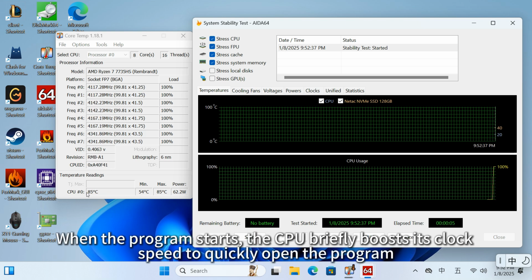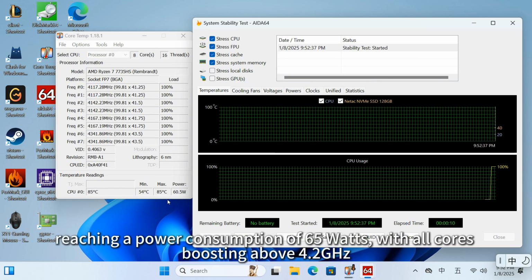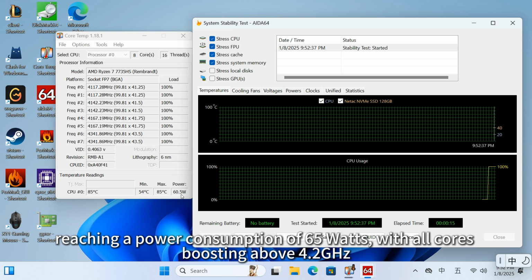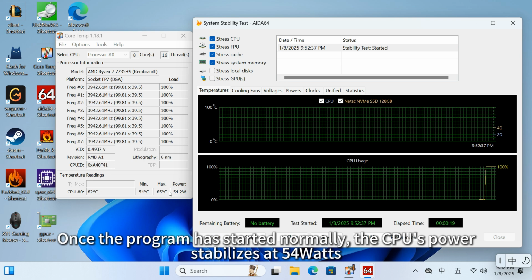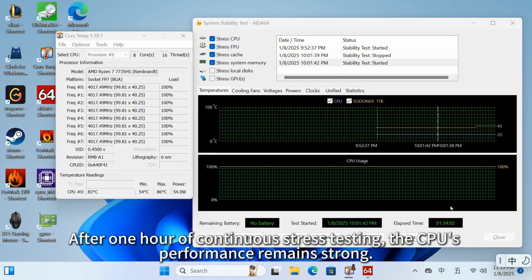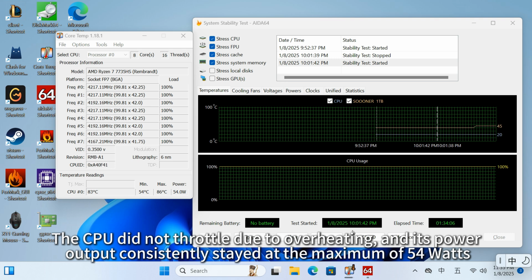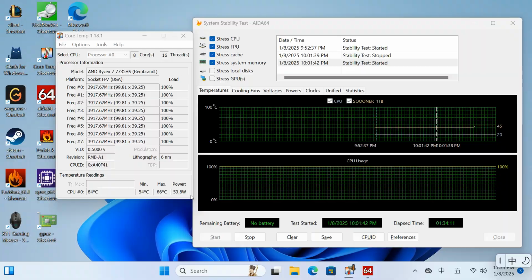When the program starts, the CPU briefly boosts its clock speed to quickly open the program, reaching a power consumption of 65 watts, with all cores boosting above 4.2 GHz. Once the program has started normally, the CPU's power stabilizes at 54 watts. After 1 hour of continuous stress testing, the CPU's performance remained strong. The CPU did not throttle due to overheating, and its power output consistently stayed at the maximum of 54 watts.